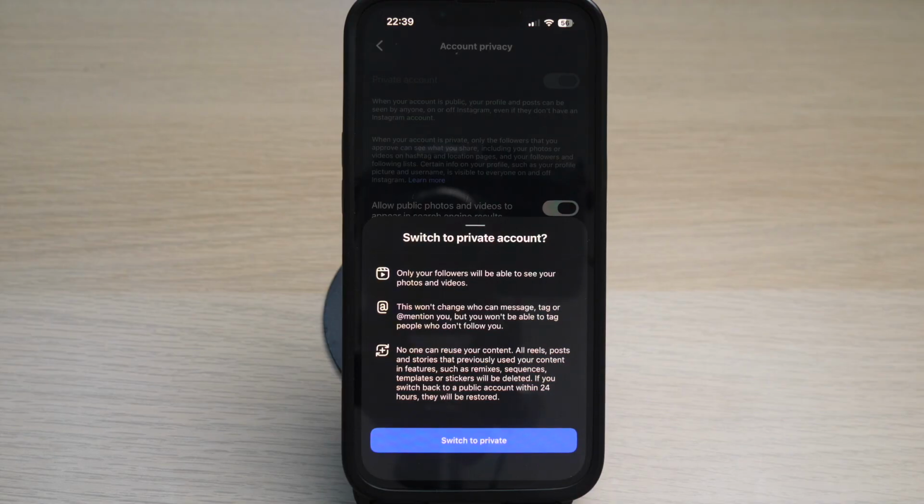Do take note that if you switch to a private account, only your followers will be able to see your photos and videos, and also other features will be made invisible and private to non-followers. To confirm this, tap on Switch to Private.